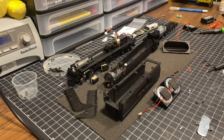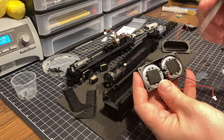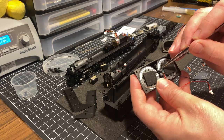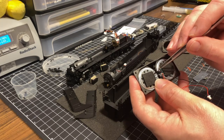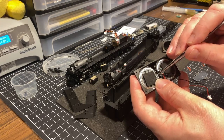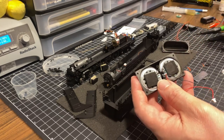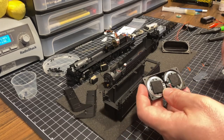Okay, just to show you guys what we did: we took the black wire, which was attached here, and disconnected it completely. Then we took the black wire that was running over to here and the red wire that was running over here. We removed the red wire completely. I don't remember where I put it, but it's gone.